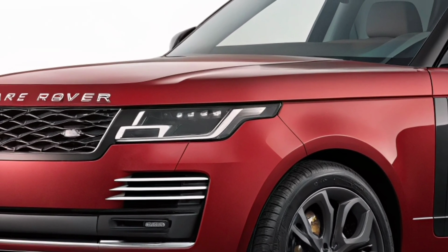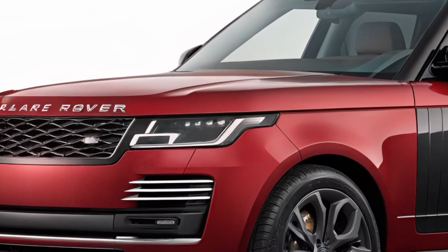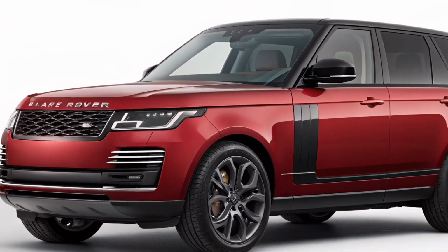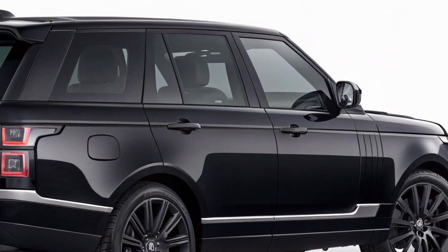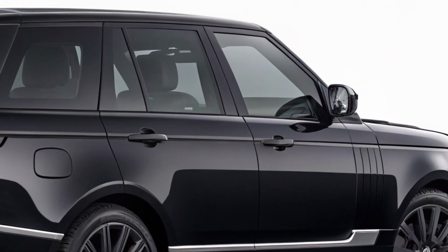The exterior features a clean and bold shape with flush-fitting details and a floating roof design. Signature LED lights at the front and rear give it a futuristic look.